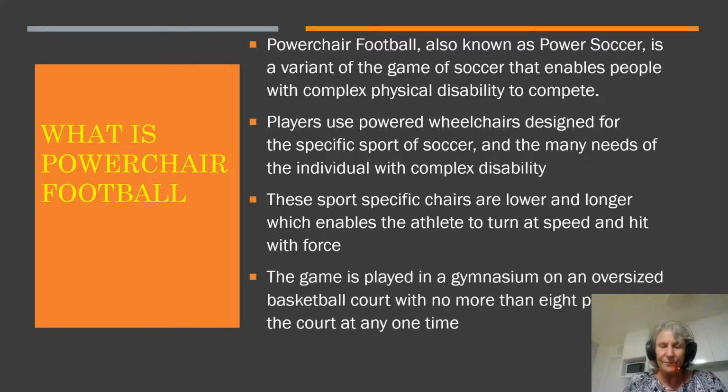The game's played indoors on a gymnasium. It used to be played on a normal basketball court, but it's recently become bigger than that, so it's a slightly oversized court, and there's 4 people on each team, all of them in power chairs.